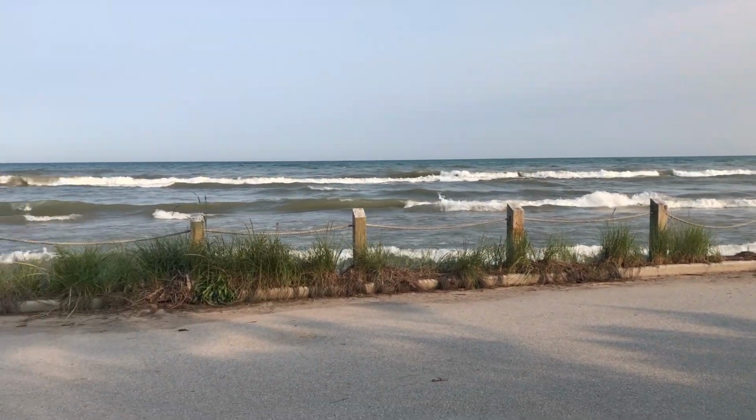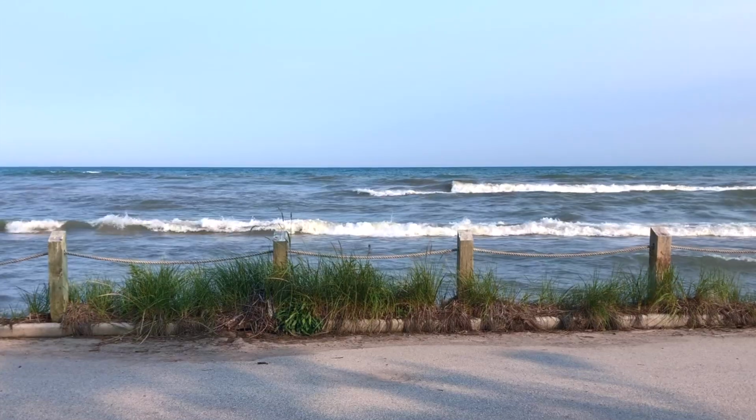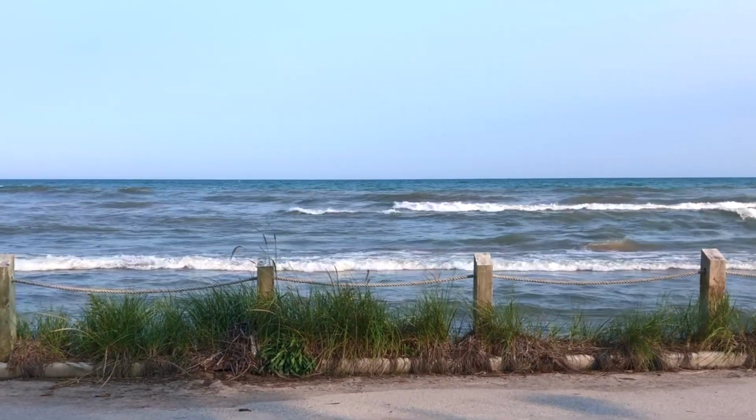You know me, I love to be around water. My mom instilled that in me. Mom, this is for you again. But this is just a beautiful way to end a first night here at the state park.